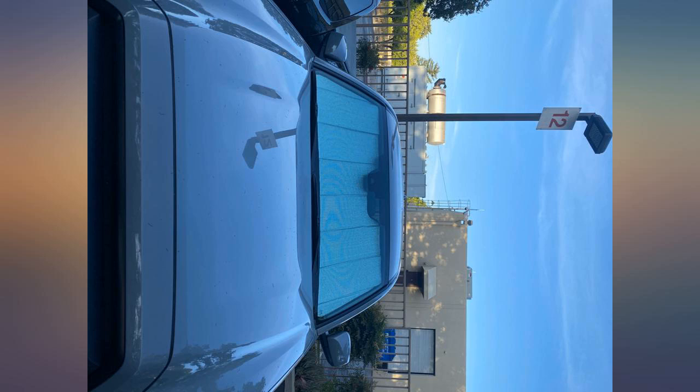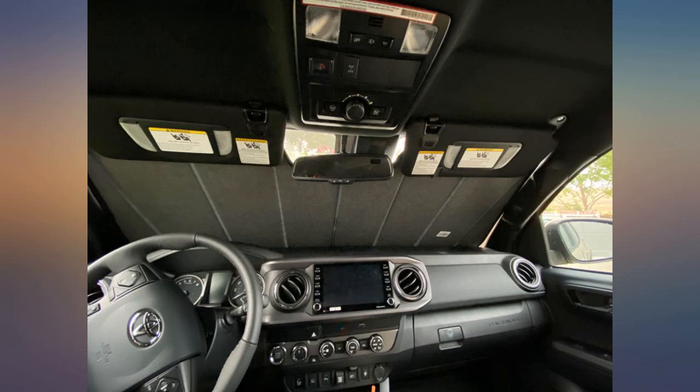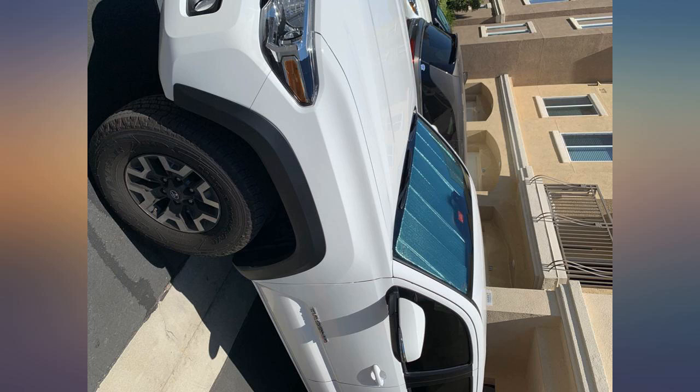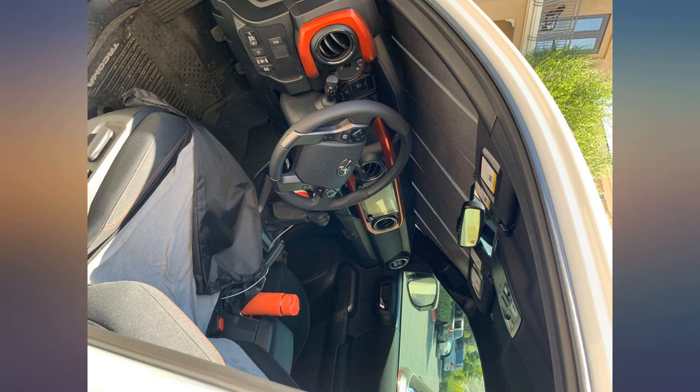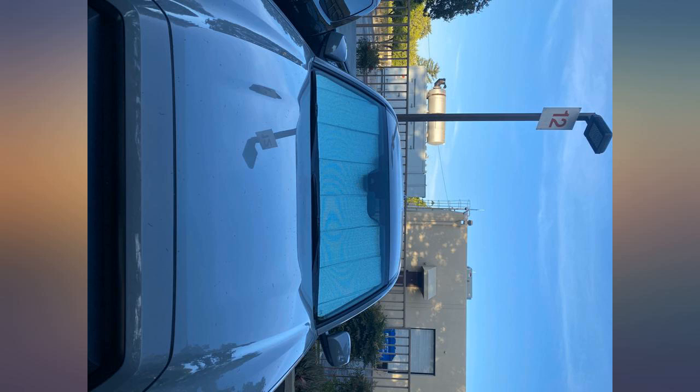Keeps the sun out for sure. Still gets toasty in the cab, but it's 100 degrees outside and I park in direct sunlight, but it's definitely better than it was without the window shade. Shipping was 2 days faster than stated. Overall very happy with this product.